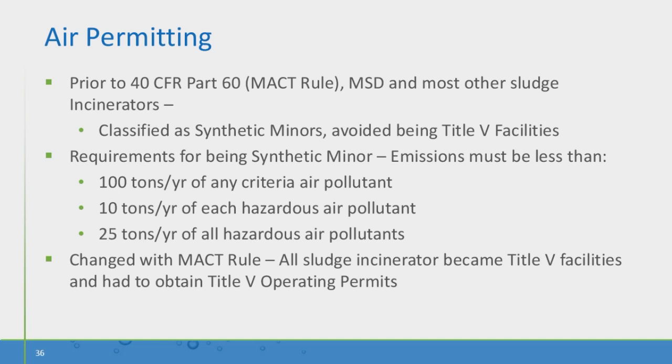Next slide. So the air permitting. Prior to the MACT rule, permitting was significantly easier. The unit was classified as a synthetic minor, and it avoided being a Title V facility. As a synthetic minor, you had emission limits, as shown there, 100 tons per year of each criteria pollutant and 10 tons per year of hazardous pollutants. And under the old rule, you only had to do testing maybe initially and maybe periodically, not that often.